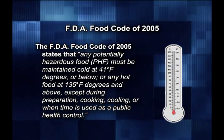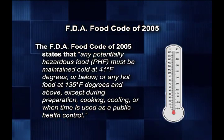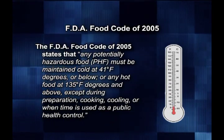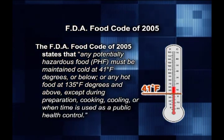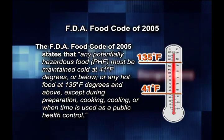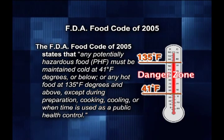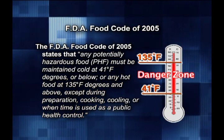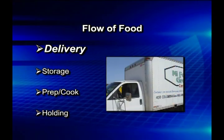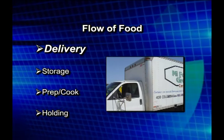The FDA Food Code of 2005 states that any potentially hazardous food must be maintained at 41 degrees or below, or 135 degrees and above, except during preparation, cooking, cooling, or when time is used as a public health control. Proper temperature control begins when food is delivered to the establishment.